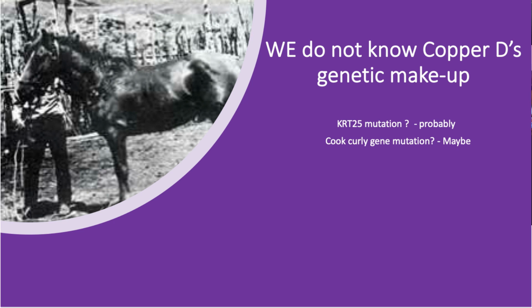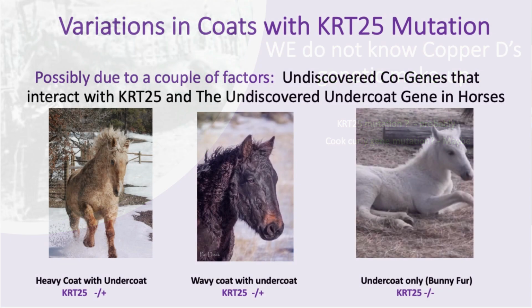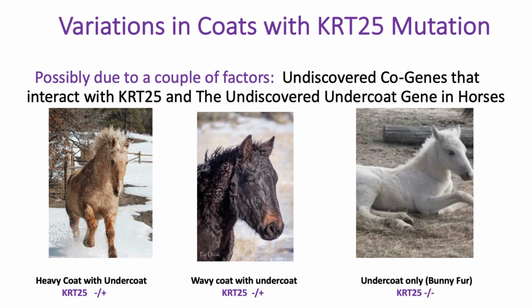And now, excuse me, I jumped a slide. This is a real important slide here. Pat Doak took this excellent picture of this KRT25 curly Mustang that's in the middle. She takes excellent photographs. And here's my good friend Lucky. And you notice that they really are two different coat types.